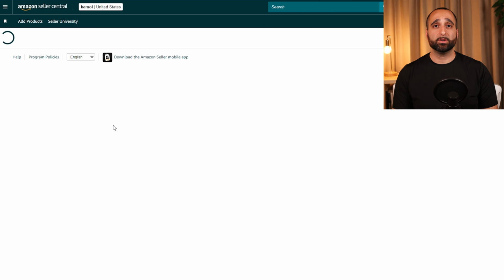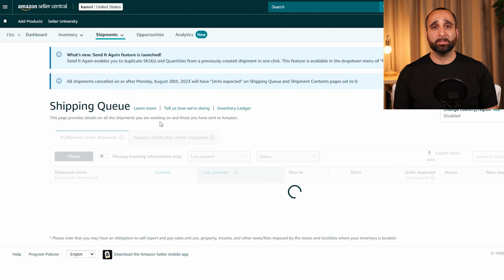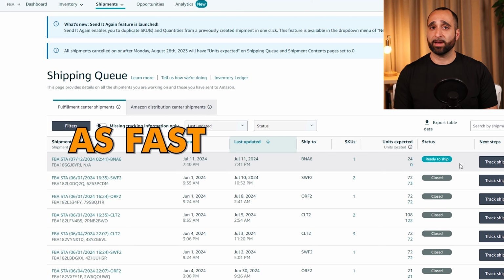Here's the deal. Amazon has gone ahead and split up your shipment into different batches. Why, you ask? Well, they've done this strategically so that the boxes can be sent to different warehouses through Amazon's vast fulfillment network. This is to get your products into the hands of eager customers as fast as possible.